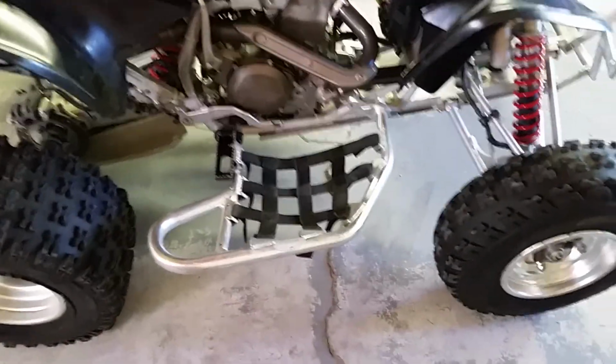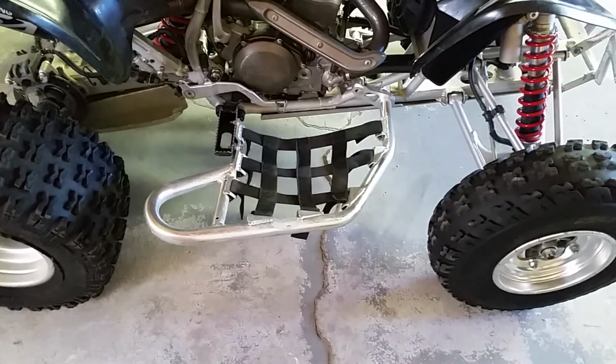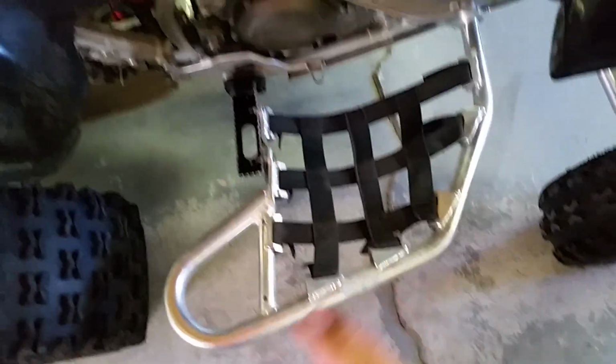I do think these are necessary. I told my stepdad that. I was like, hey, if you want these Nerf bars, you can put them on your quad. But I'm not a fan of them too much because I feel like they're unnecessary. I don't really need all this room.